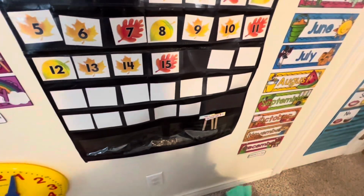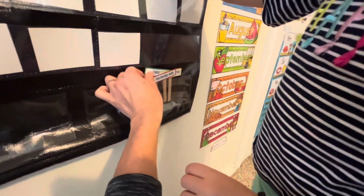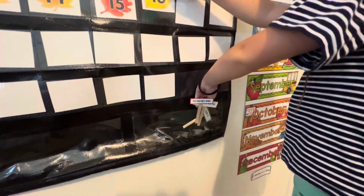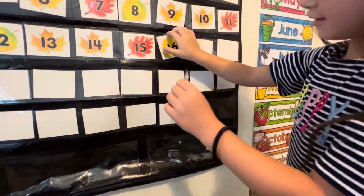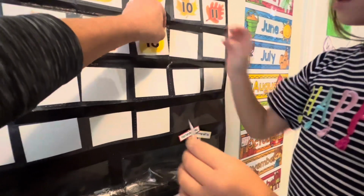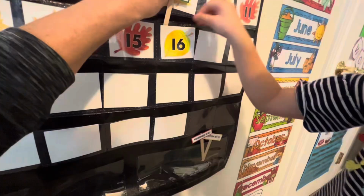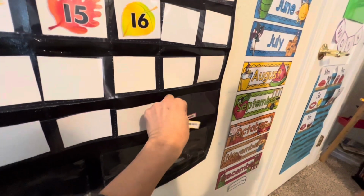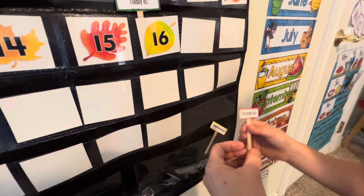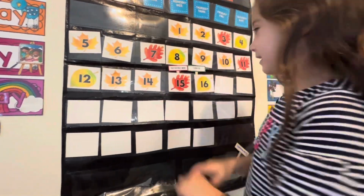And then we're going to put our little sticks in. Okay. We'll do the green one first. It says today is. Good job. Get it in there? I know, it's kind of tough. It's okay. So today is. There you go. We'll do our red, which says yesterday was. Very good. Yesterday was my birthday, right?